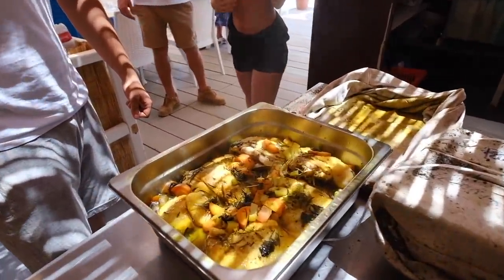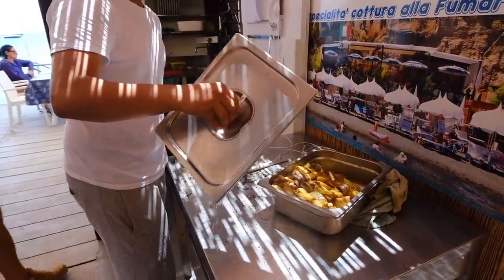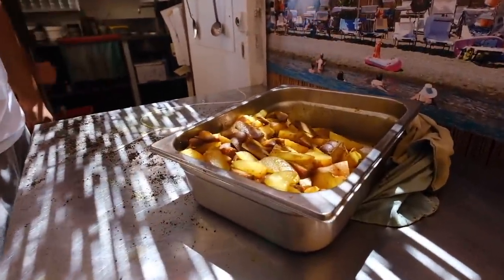Wow! That's chicken! Amazing! Potatoes. Wow.